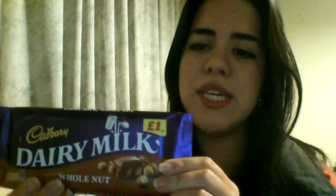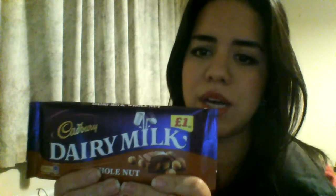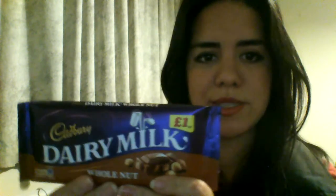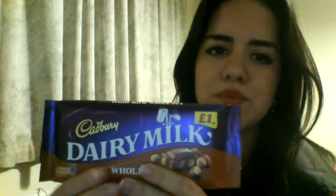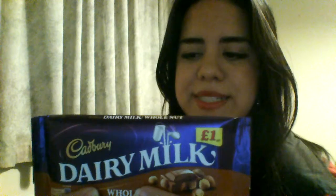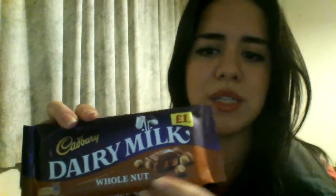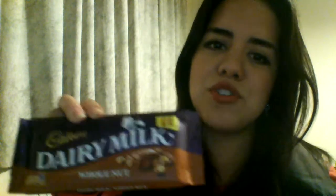Hello, this is Rocio Hinojosa, and the product that I chose is Dairy Milk Whole Nut chocolate bar. This is a product from Cadbury, a Mondelez brand. Basically, this is made with milk chocolate and hazelnuts. I'm going to explain a little bit how this is made and the functionality of the ingredients.